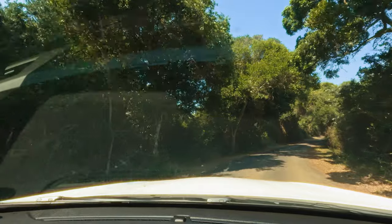Of course, the probability to see some animals is quite unlikely in the end. There's people making noises, so on and so forth, going back and forth all day, so unlikely.